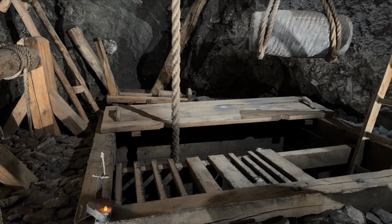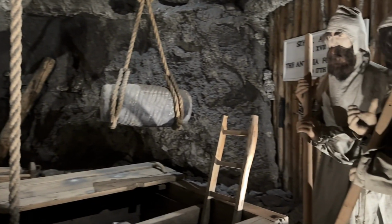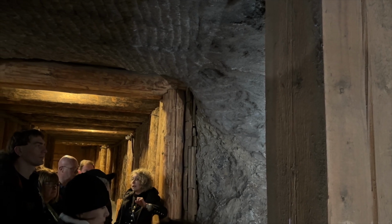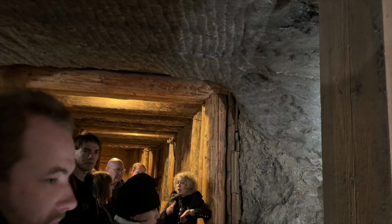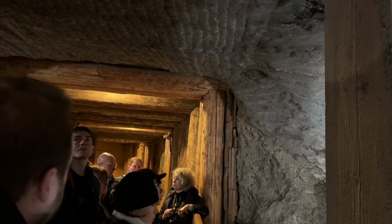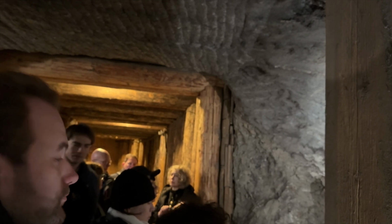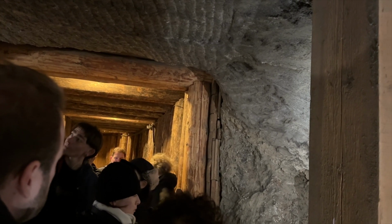From the 13th to the 15th century, miners excavated only the first level. But later they started to drill 4 shafts, looking for salt deeper and deeper. And the deepest point in our mine is level 9, located 327 meters below the ground. The whole mine is 5 kilometers long, 1.5 kilometers wide. But for us, it's really only 2% of the whole mine: 20 of the most beautiful chambers. Our trip will take about 2 hours, 3 kilometers of walking, and 800 steps.